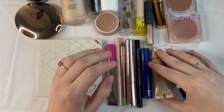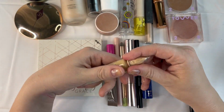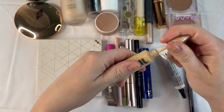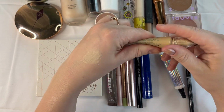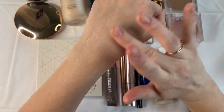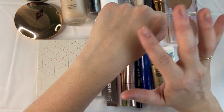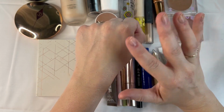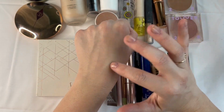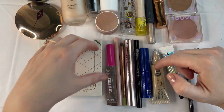So for eyes, I always start off with the Urban Decay Primer Potion in Eden. This is my favorite primer to use, and honestly, I'm kind of running low on this one. It's very, very empty, but I find that it matches my natural skin tone well, and I like a primer that has a little bit of coverage to it because I've got some blue veins on my eyelids and I like to cancel those out. So I'm going to be putting that down.